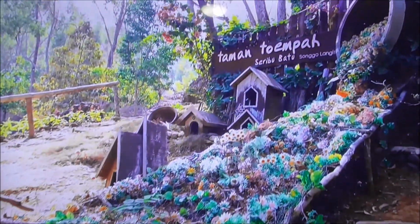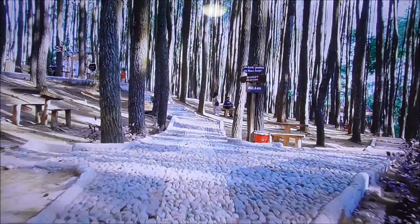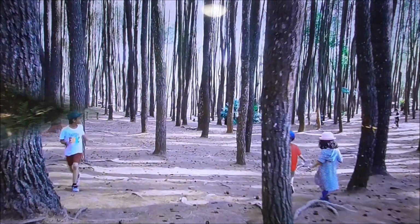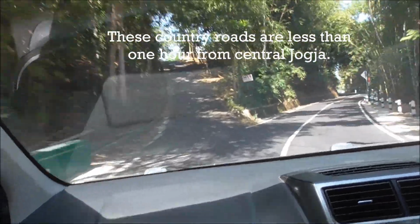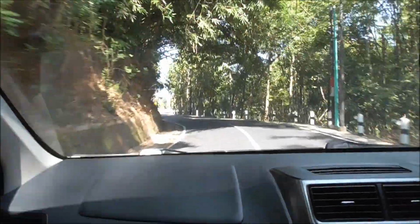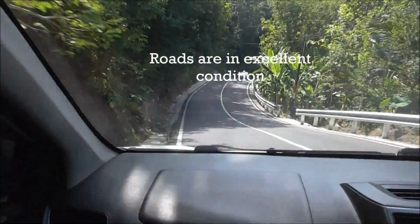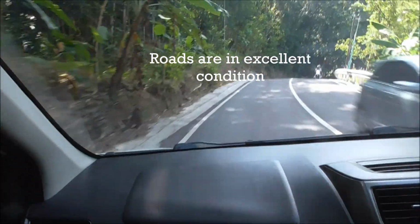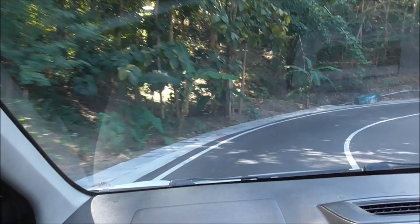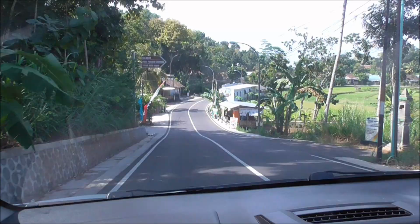People picnicking in the area. Great place to take the kids. And here's the pine forest. Safety ramp. It's quite steep going downhill. Snack.